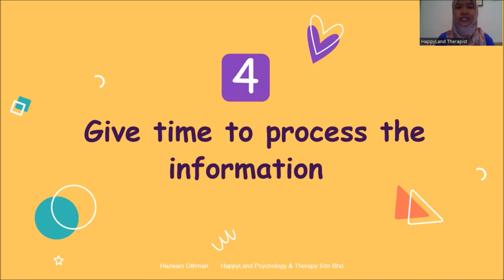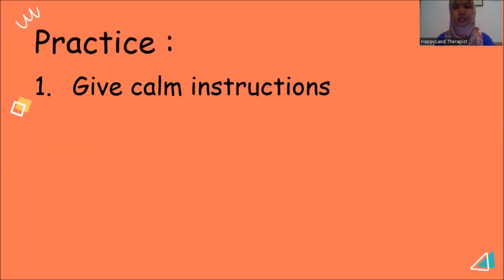The fourth strategy is to give time for them to process information. Let's try to practice this. Firstly, give a calm instruction. By practicing giving a calm instruction, we can teach the children to listen to the calm instruction that is given once, rather than learning that they don't need to listen because the instruction will be repeated.